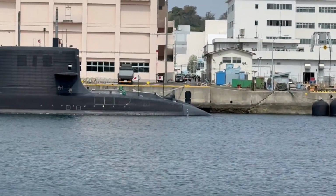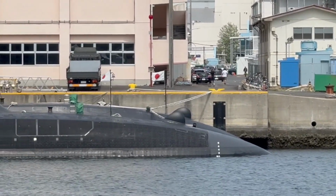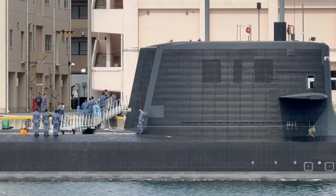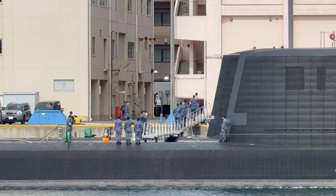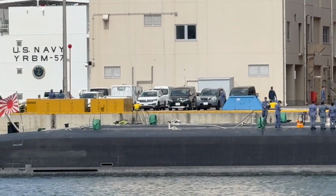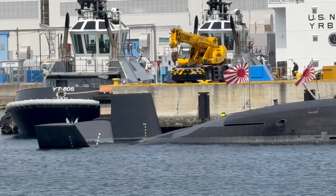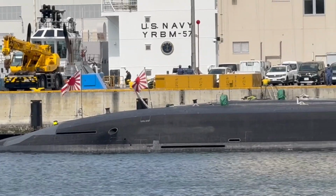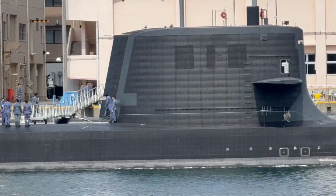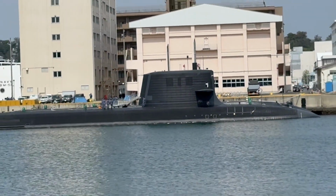And let's take a look at it from this angle. It's kind of hard to tell the two Japanese submarines. What you're seeing is only the tip of the submarine, but the size is probably close to the size of an airplane. And today it looks like a high-ranking officer, probably an admiral, is visiting these ships.